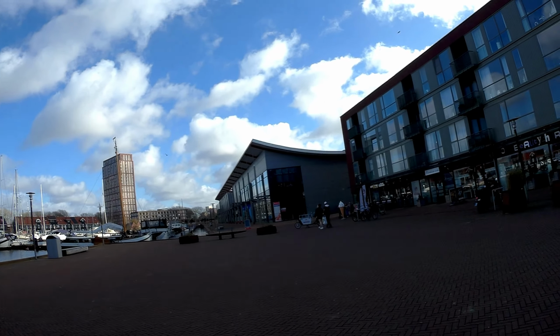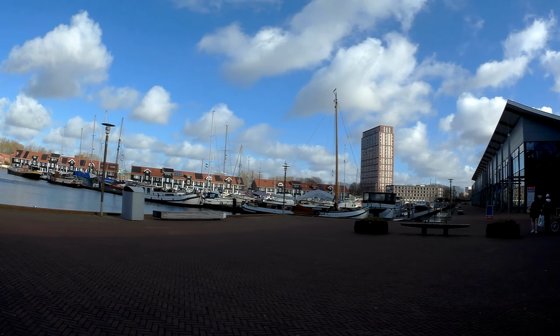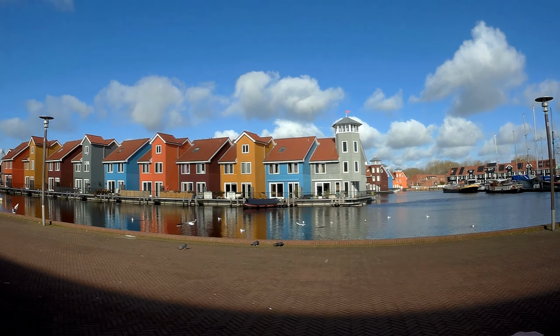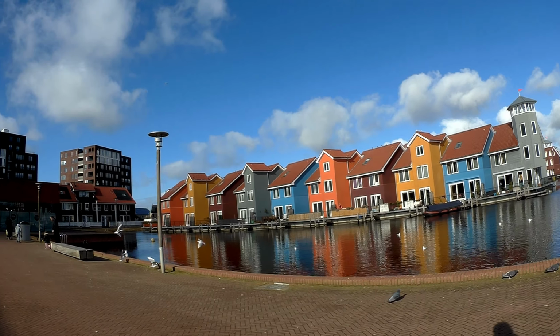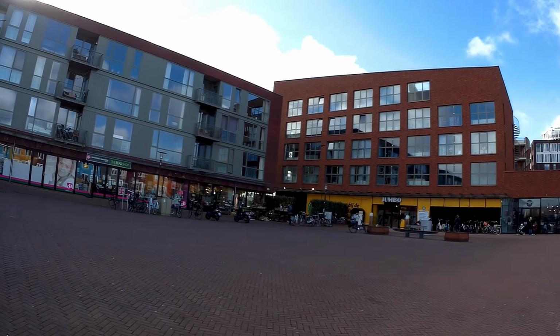Well, the Reitdiephaven, let's do a little circling around so you can actually see the nice houses here. Nice colorful houses, the pigeons, the water, the boats, and the area here.